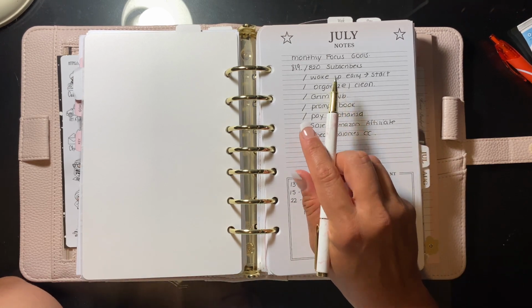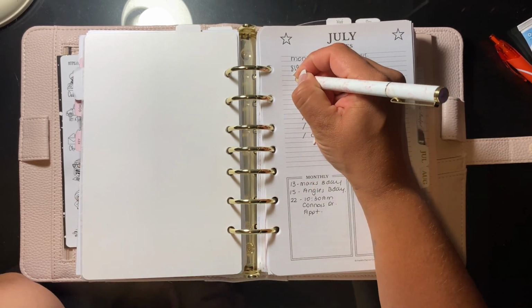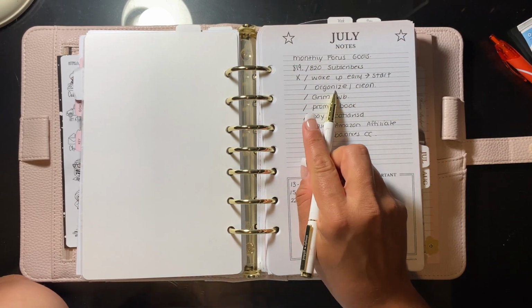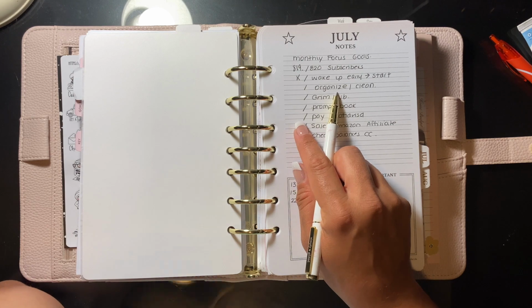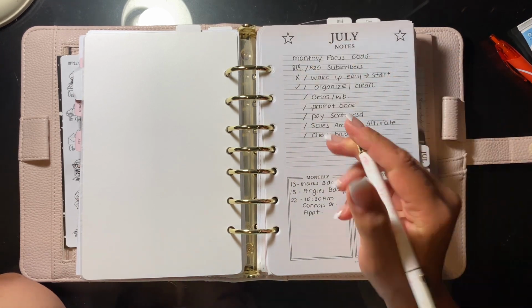So this one I did not start yet. Organize and clean, like I was telling you guys, I did so much work. So that for sure I got done.